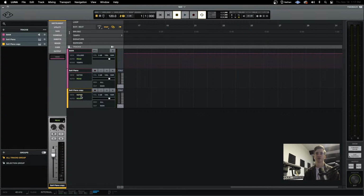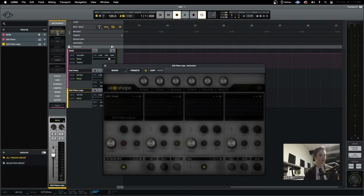Because now I can immediately just pull open our shapes again and go in and mess with this. So to get back to our shapes tool, kind of like in Logic, we need to navigate to where it is in these drop-down menus. So it's under instrument, find shapes, and then open it up from here.